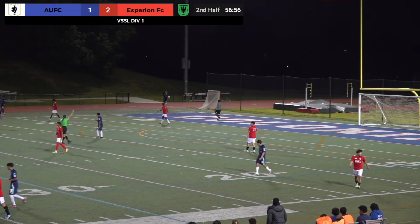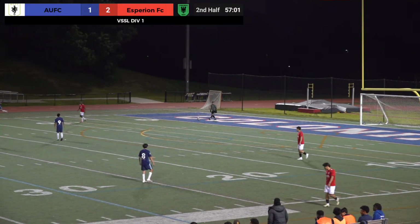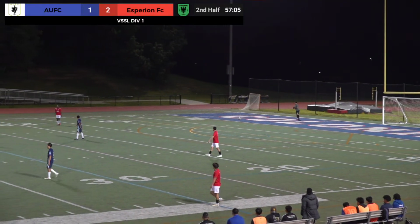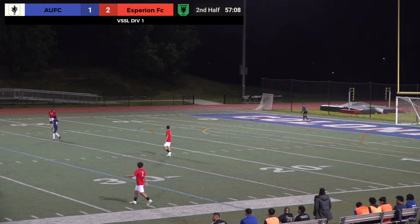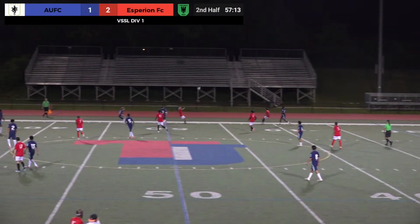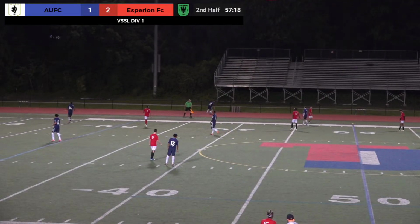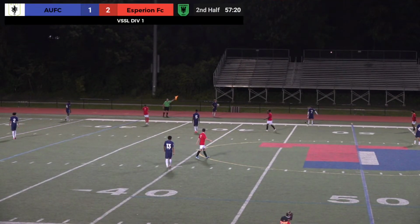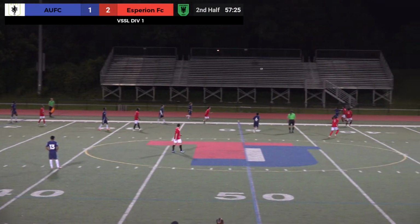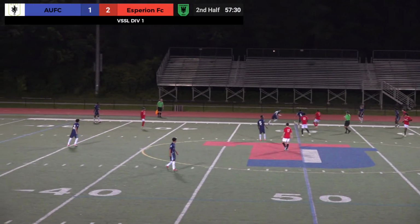Coming down to the last 32, 33 minutes for Esperion. Just needing to hold on for this 2-1 lead here. Miguel Jenner, restart off the goal kick. Flicked on, just out of play. Lobo. Desir. Andrades.